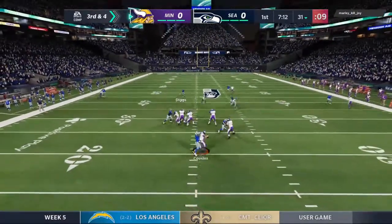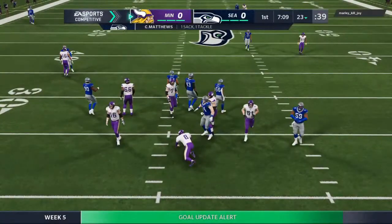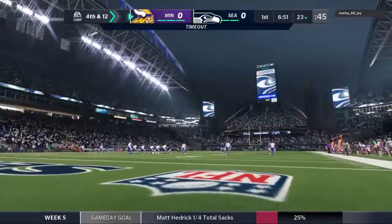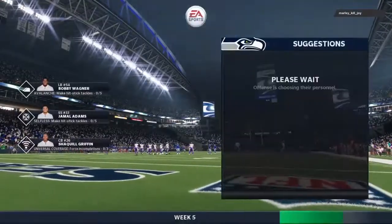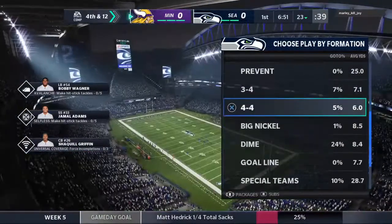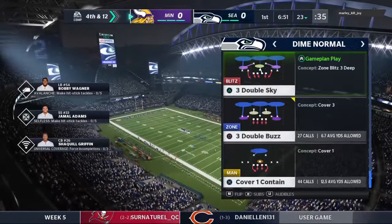From the gun, here's Cousins. Pressure comes. He's taken down by the Seahawk defense. The 6-time Pro Bowler, Clay Matthews. And that's going to bring up a 4th down. Now the Seahawks are going to take a timeout here on defense. They'll have 2 remaining as we step aside here in this first quarter.